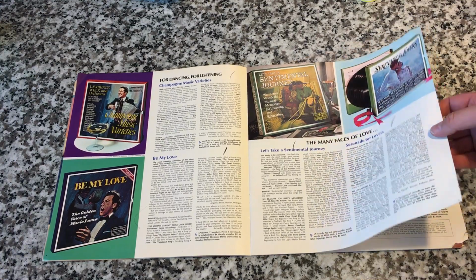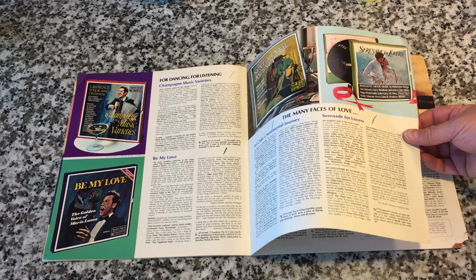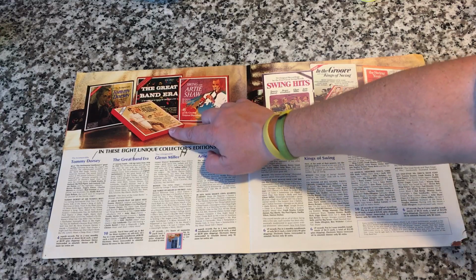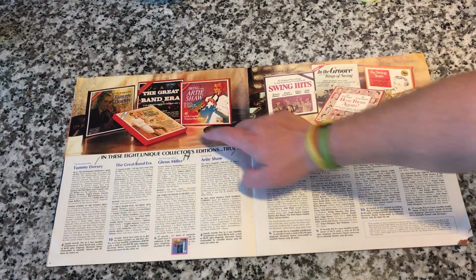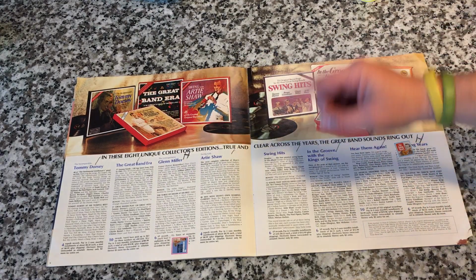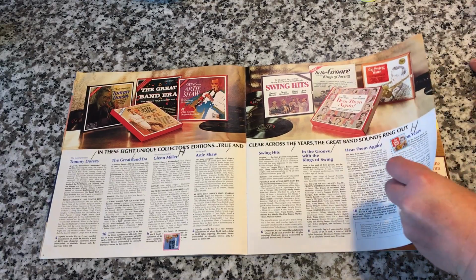This is kind of similar to those Columbia House record, CD, tape clubs, a couple decades later. But awesome stuff. Glenn Miller, that is one I would love to get my hands on. I do have a Glenn Miller box set, but it's not that one, I don't think. Great Band Era. I've got two copies of that. Artie Shaw, would love that stuff. I would love any of these, actually. They look pretty appealing to me.